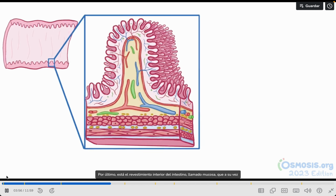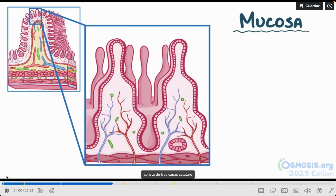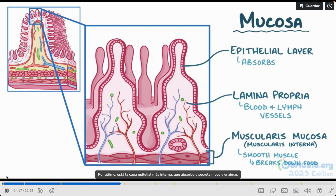And finally, there's the inner lining of the intestine called the mucosa, which itself consists of 3 cell layers. The outermost layer of the mucosa is the muscularis mucosa, or muscularis interna, and it's a layer of smooth muscle that contracts and helps break down food. The middle layer is the lamina propria, and it contains blood and lymph vessels. Finally, there's the innermost epithelial layer, and it absorbs and secretes mucus and digestive enzymes because this is the layer that comes into direct contact with food.